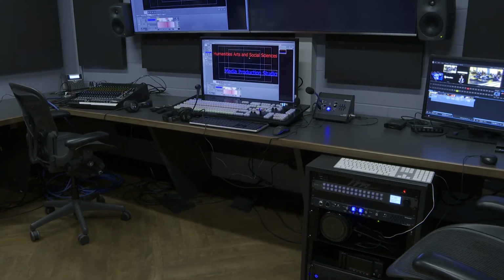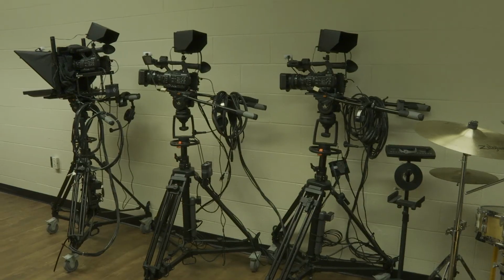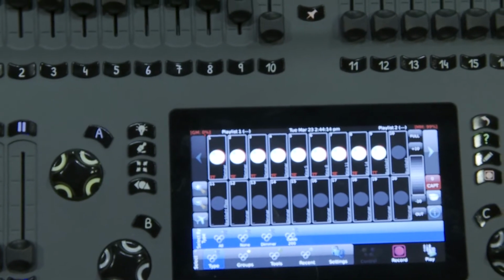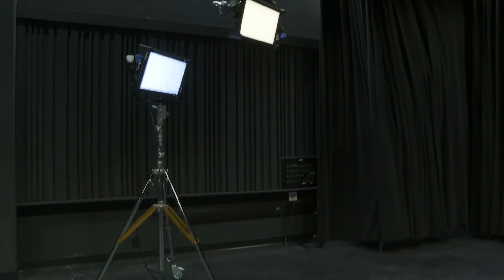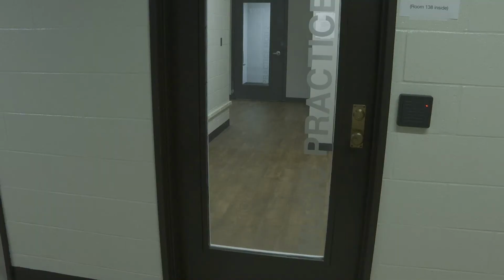In the video control room is the latest NewTek TriCaster video production system, highly capable of producing professional quality content in the latest digital formats. A studio set of HD video cameras, green screening, and high-performance lighting systems help to augment the studio's capabilities. Several input-output connections also exist.